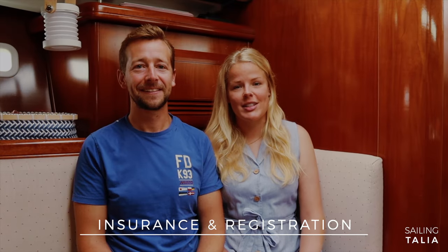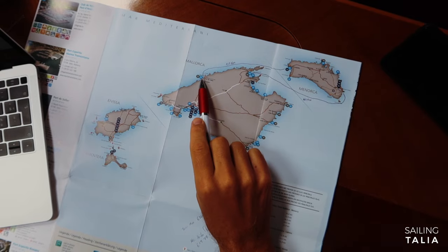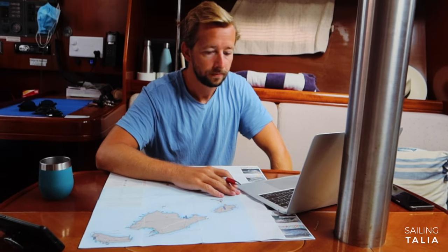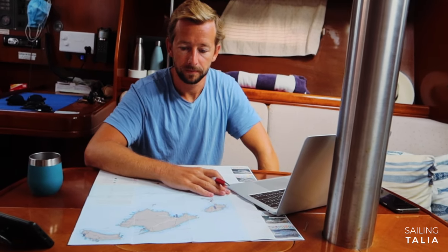Insurance and registration. So just like a car, your insurance cost is based on the age and the type of boat you have. Exactly. But unlike a car, your insurance differs based on your cruising zone or the extent thereof. So if you're planning to cruise, say, the Horn of Africa or the Mediterranean, you can expect varying costs here. Since we're starting out here in the Med, our coverage for this zone costs just over 800 euros per year. We received quotes ranging from 800 to 1,000 euros.